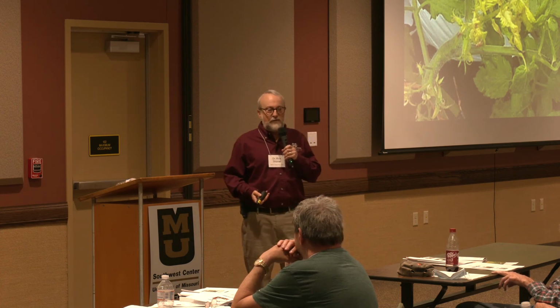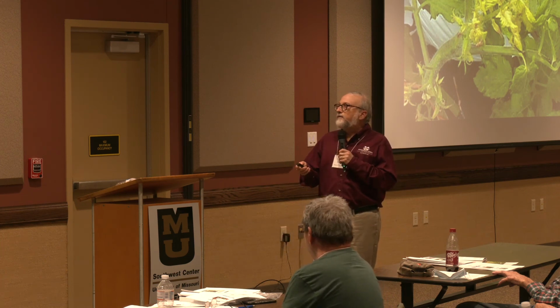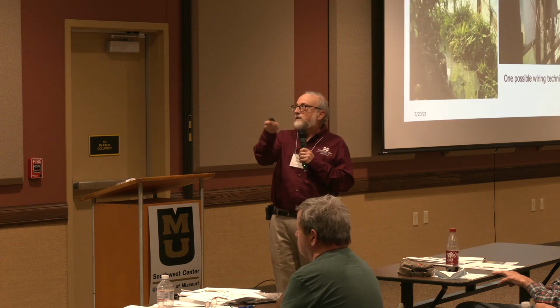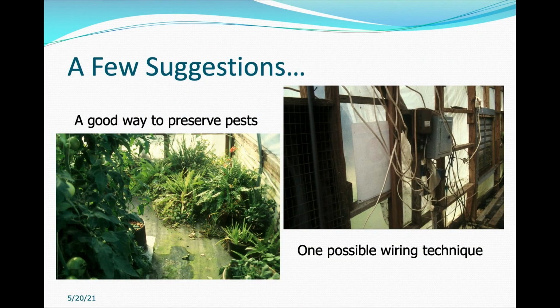Roundup is not labeled to use in the vegetable garden. It's not labeled to use in the greenhouse. It's not labeled to use on your growing crop. It's labeled for fallow areas, unless there's something new on the label. That's the Roundup story.